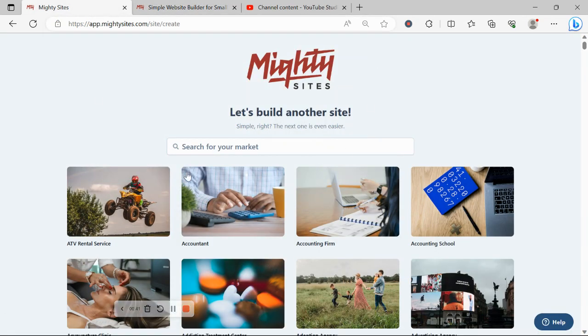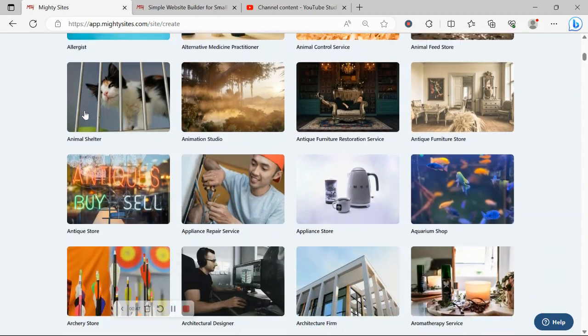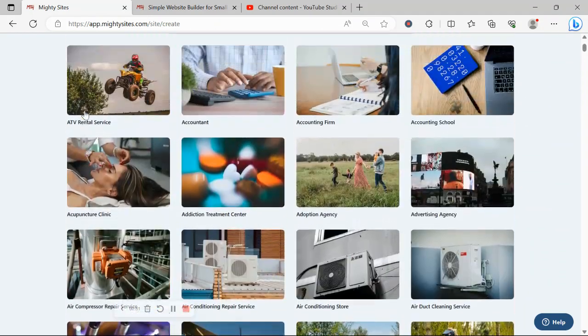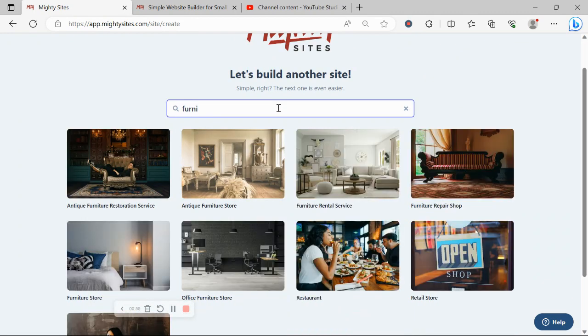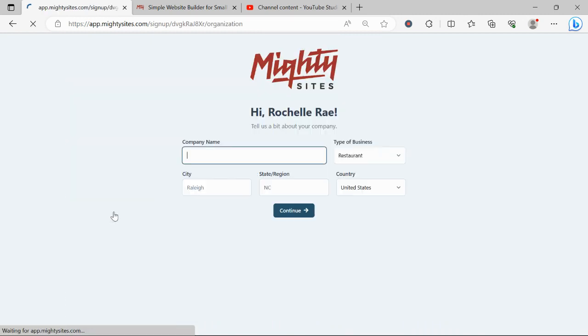Once you join the platform, the very first thing it's going to ask you to do is to search for your market at the top. We have hundreds of different markets to choose from, and we are adding more markets every single week. I'm going to head to the top and search for my market, furniture store. There it is over there. Let's go ahead and select that template.